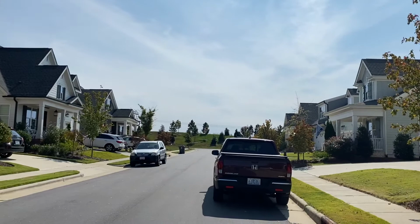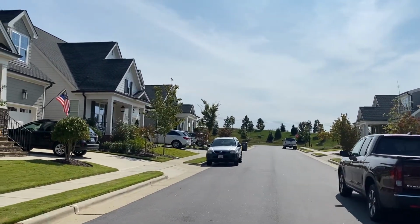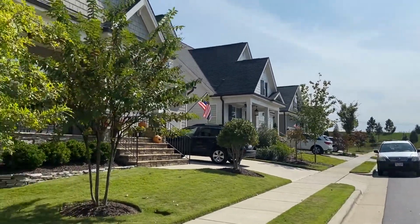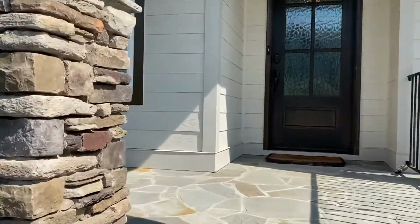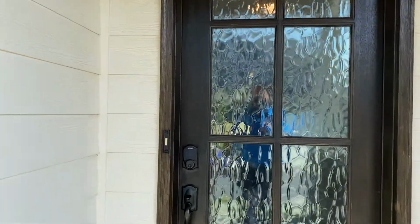Just over here this way where you see that hill is where the sports courts are. If you just make a left there, you'll see them as soon as you make that turn, just a short walk away. All right, so I went to show you guys the patio, but it was locked from the outside. I didn't unlock it, but let's go through the front door and let's see what the entry is like into this beautiful home.